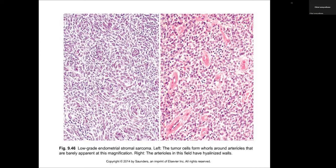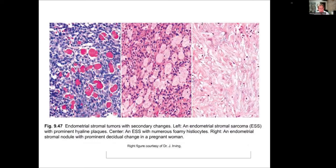And here you see the prominent vasculature. Notice that the cells are fairly small and compact. They're not particularly spindled, they're more polygonal. And so it doesn't look like a smooth muscle tumor the majority of the time. We can get these hyaline plaques at times, and stromal macrophages. And if it's a premenopausal patient who is pregnant, you may even see a decidual type change in these cells where you get abundant cytoplasm and lower cellularity.